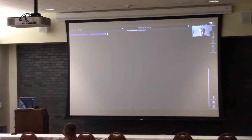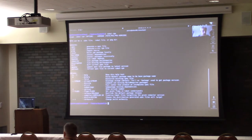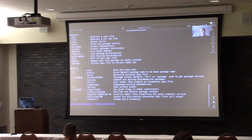There's a few commands cabal-rpm supports, like spec, which generates a spec file. You can generate a source RPM, you can do local builds, you can also install dependencies or list missing dependencies in your system. And you can do a diff to compare the current spec file with what a new pristine spec file would look like, and also these update and refresh commands. I'm not going to show more right now. We'll see if there's any time left over.